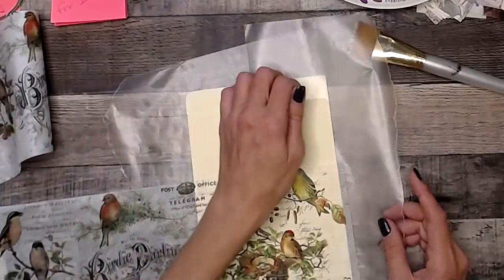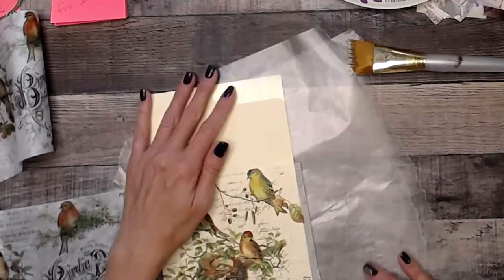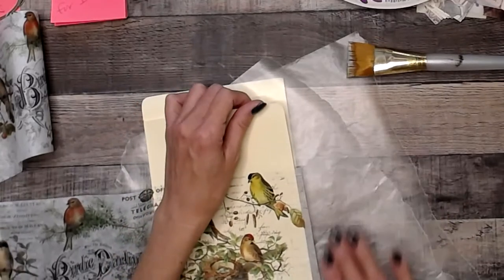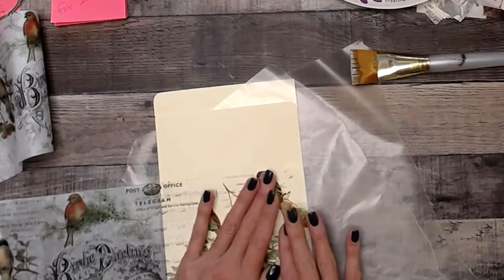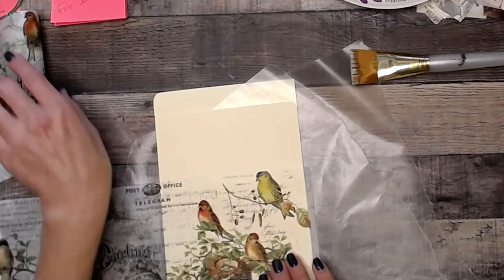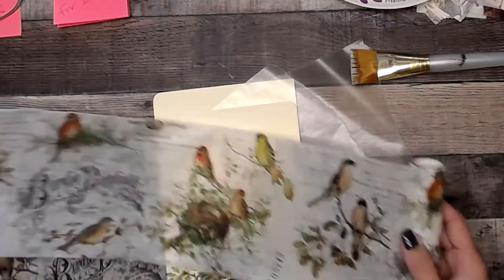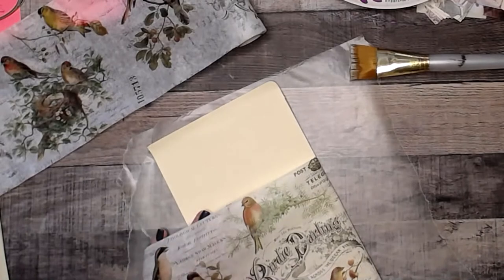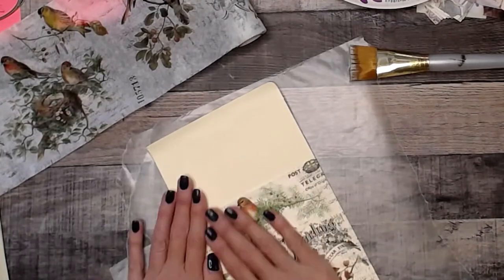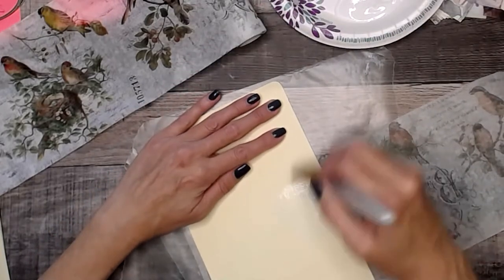Oh, because of the cover? I see what you're saying. Well, this one will probably just be a test run. This one might not be yours. We'll see how it turns out. There's not really, I mean, there's just this little bit. There's not a lot of red on this tissue. I mean, there's red there. I like to matchy match. You know I do. All right, so off we go.